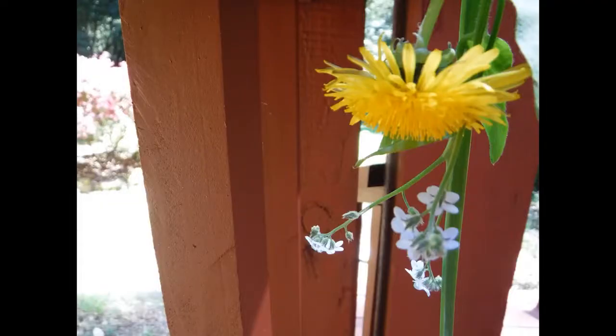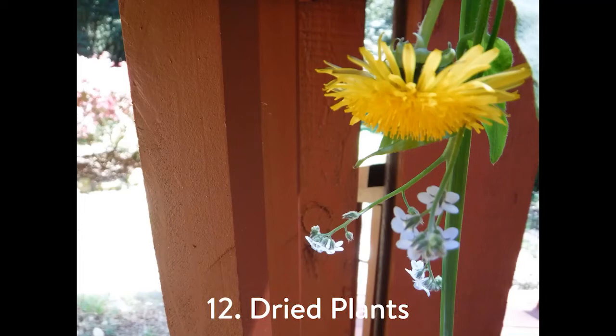While we're thinking about plants, I have 2 great activities to suggest that will help you take a closer look at plants in nature. It'll also help you make some art and help you save some of the beautiful flowers that are around for all year observation. The first one is to dry some plants.